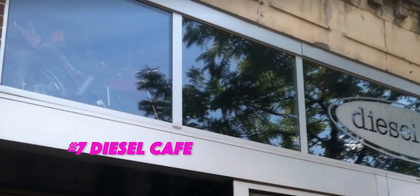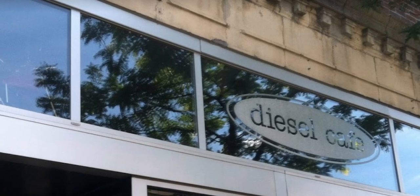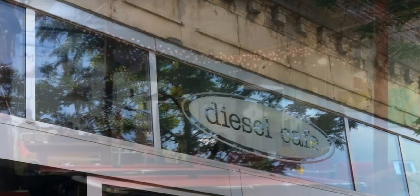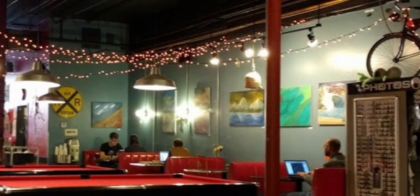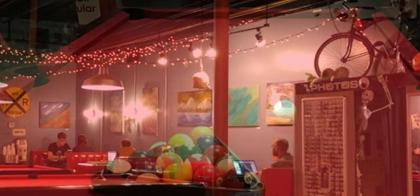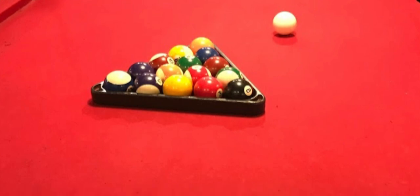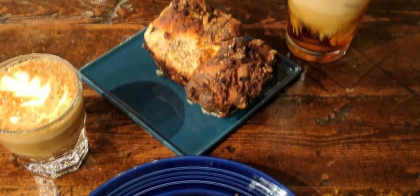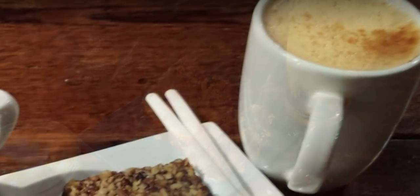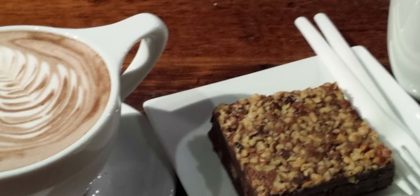Once you've partied the night away at the Burn and need a good spot to recover, just a few steps away is the Diesel Cafe. The Diesel Cafe is a great all-around hangout spot. They got plenty of tables to set up your laptop for work, or just to sit around and chat with friends. They've also got a pool table, and on top of that, they have an excellent menu with various types of coffees, teas, and breakfast items that you can get throughout the day. I personally go there and enjoy a nice hot cup of chai tea from time to time.